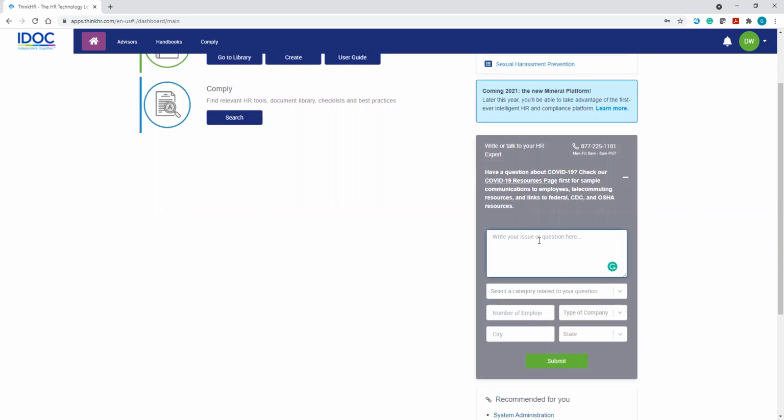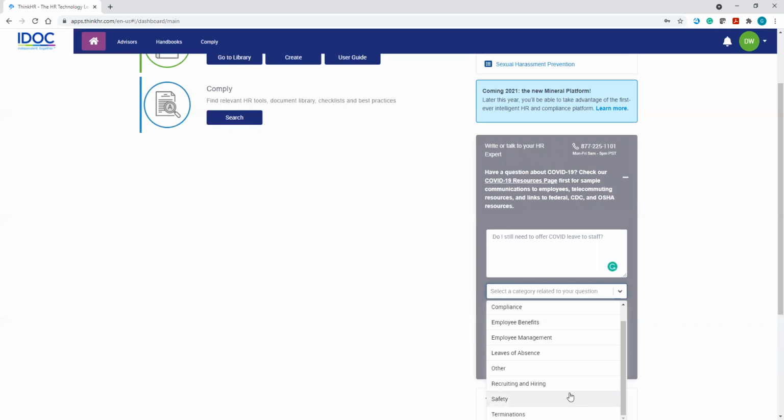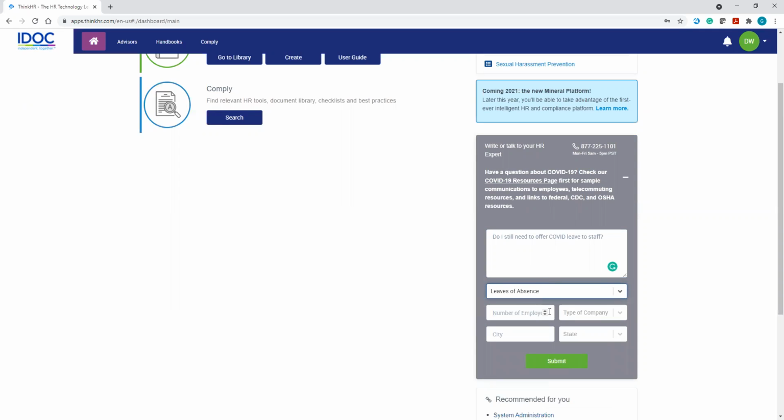So let's say your question is, do I still need to offer COVID leave to staff? You then choose the category, which is, in this case, leave of absence. You put in your number of employees, we'll say there's 7. The type of company, which is private, and the city and state. So I am in Seattle, Washington, so we are going to use that. You hit submit, and now your question has gone off to the hotline.